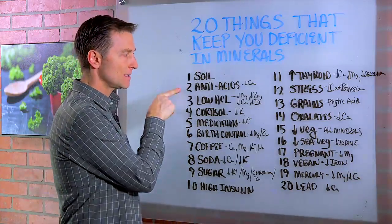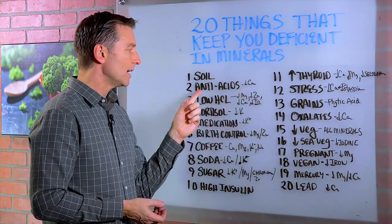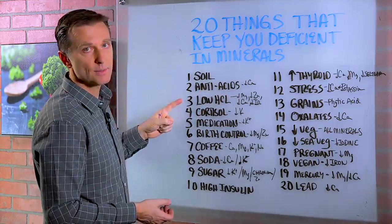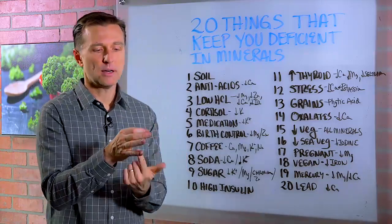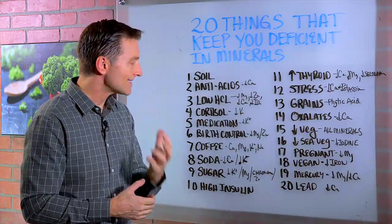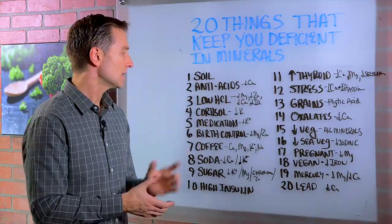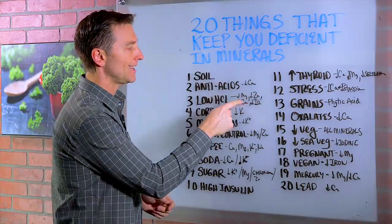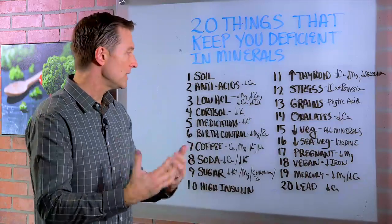Number 2, antacids. They block certain minerals, especially calcium. And by the way, if you're taking antacids for heartburn or GERD, you have number 3, which is low stomach acid. Low stomach acid will cause the opening of the valve on top of the stomach to allow the acid to go through. You need a real strong acidic stomach to prevent the regurgitation of that acid. But low stomach acid will block the absorption of magnesium, zinc, calcium, iron, and a lot of other minerals too. So you need a real acidic stomach to pull these minerals in.